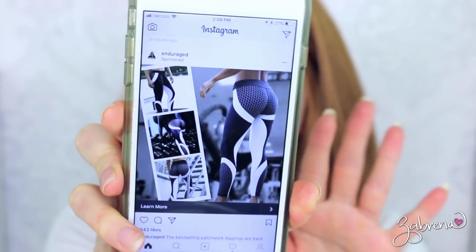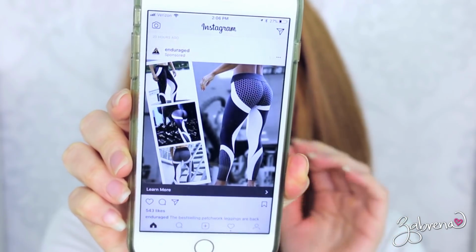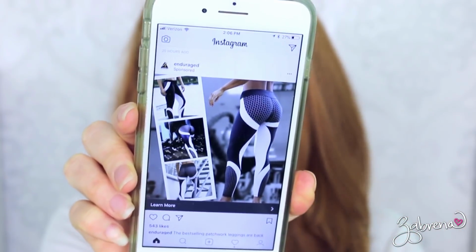I'm gonna go on Instagram right now, and I'm gonna pull up the first thing that sparks my interest on here. Okay, see? This is the perfect example. I actually already bought these. Telling you it's a problem. See these leggings? And they're actually very nice, I have to tell you. They are everything that they seem to be.